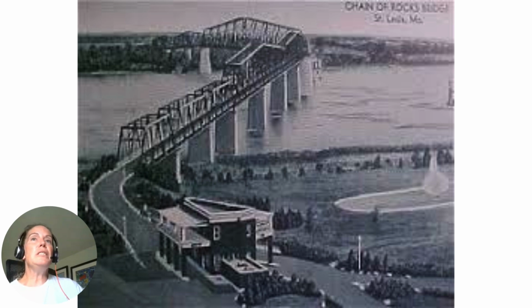One of the most distinctive features of the Chain of Rocks Bridge is the 22-degree bend in the middle. This feature allowed southbound riverboats to align with the current and slip between the bridge's piers to avoid crashing into the two water intake towers midstream, just south of the bridge.